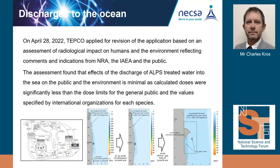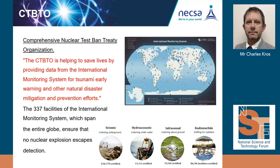And then a third example that I will bring to your attention is a very interesting one. And that is the Comprehensive Nuclear Test Ban Treaty Organization. It's a body of the United Nations. And its aim is to prevent nuclear tests or nuclear explosions. And it being a treaty, the member states of the United Nations have to sign onto the treaty. Not all the countries have.